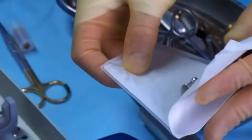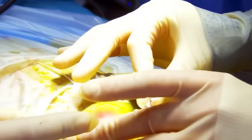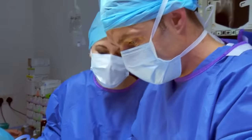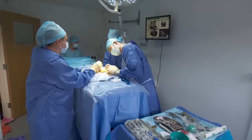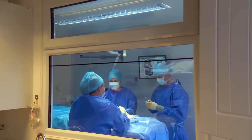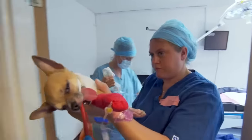Right. So this is the actual implant. In she goes. And I need to just try and make sure that is lined up. She's in. The fact that she's in is good. It's pretty damn good, I have to say. Whew! That, I think, is probably one of the fiddliest ops I've ever done. That feels pretty good. Let's go x-ray, see what it's like.